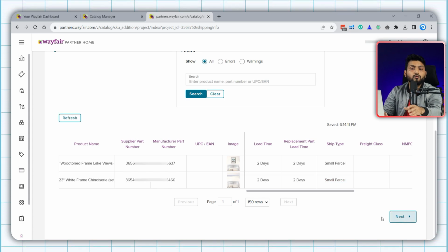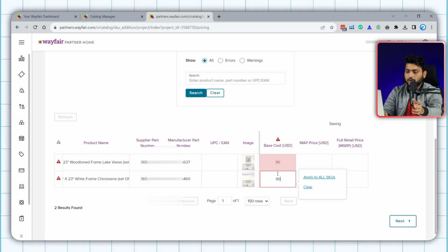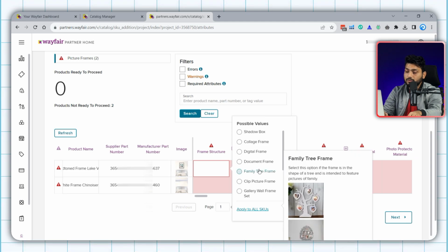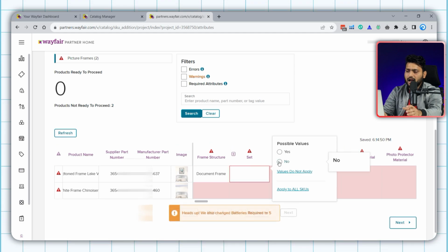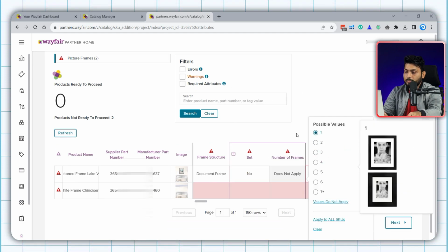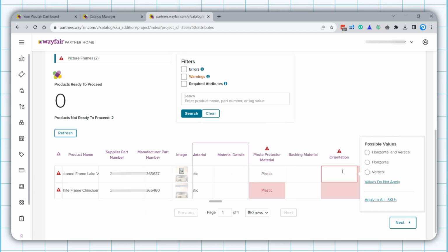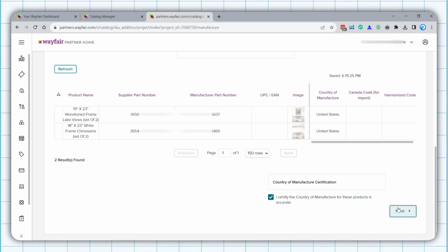After filling all these, now we need to add pricing information. Here I am adding the base cost of our products. Alright, click on next. Now in the class specific details, we need to fill out the attributes of all products in all classes. These vary with product categories. Like ours is picture frames, so our attributes are like frame structure, number of frames, and all regarding picture frames. So let me fast forward this section. Alright, that's done. Now click next.